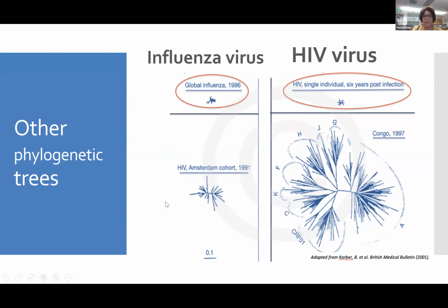So that's just kind of a side note, but I wanted to show you how relationships are built, right? How they compare one organism to another or one virus to another to show how they're related to each other. And we're gonna keep that in mind.